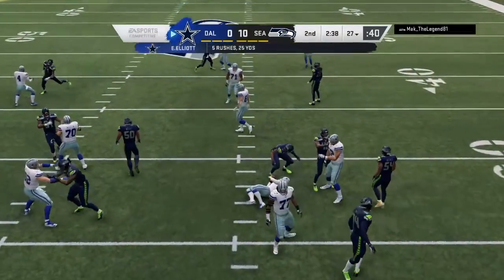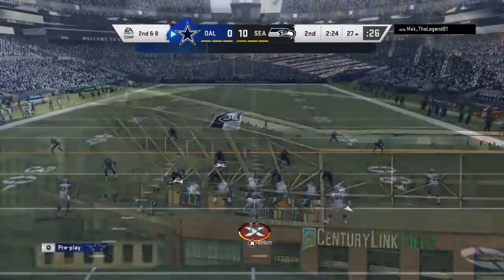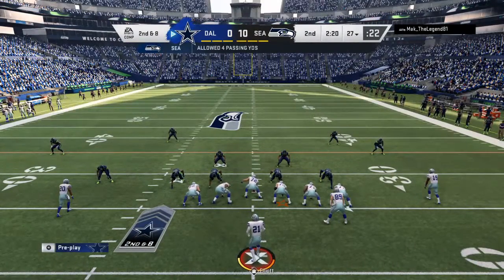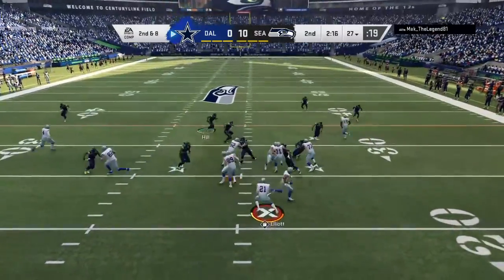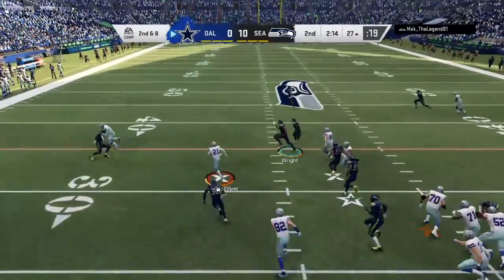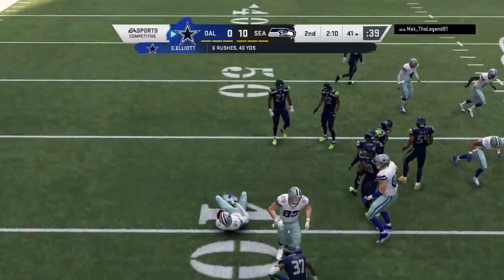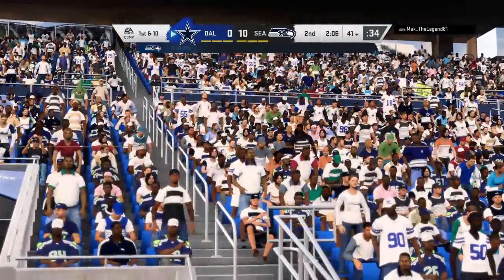And how many times have we sat in meetings with coaches and they use the term complementary football? Offense take care of the defense, defense take care of the offense. That didn't happen on the last possession. This is a chance for them to pick themselves back up and help their team. Yeah, we'll see if they can recoup and recover. They'll have a first down past the 40. And finally, down at the 41-yard line. Give them 15 there, and the Cowboys.